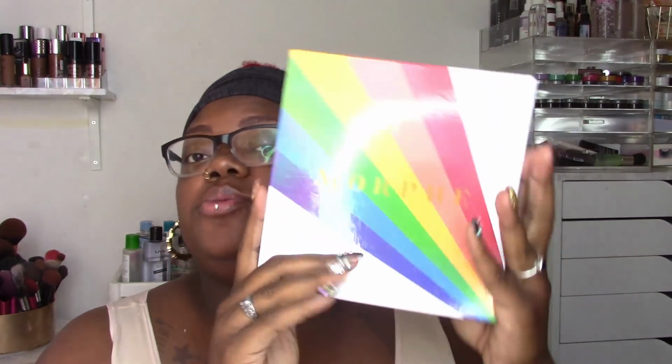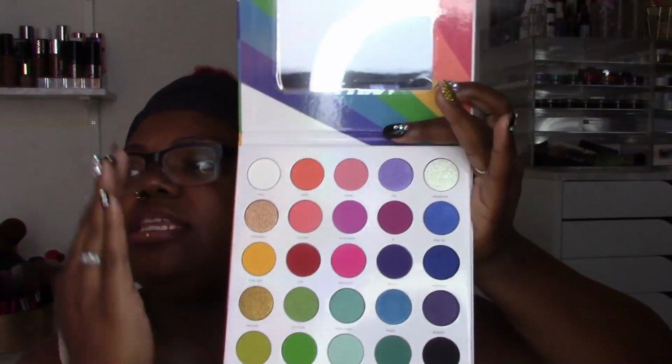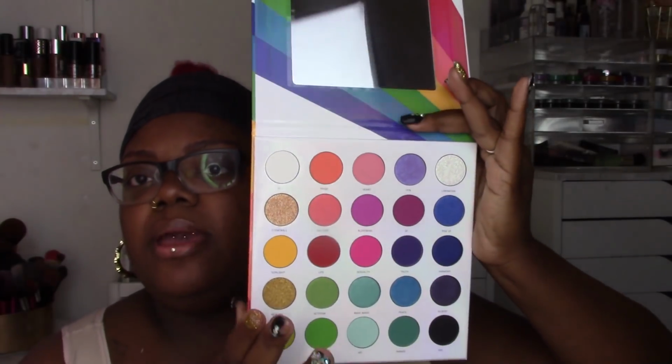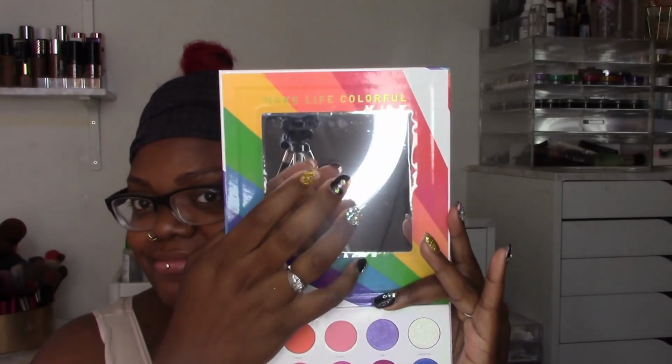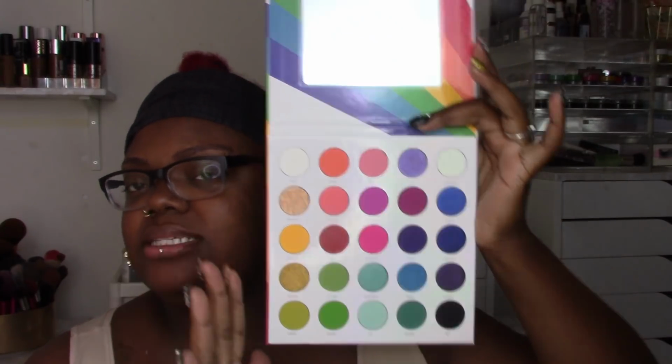Yeah. So this is 25L. And I do have a critique about it already. Absolutely beautiful. Pans are huge. These are full-size, 26mm pans. I like the space in this palette. I like that it's white so you can really see the colors. And there's a mirror. And I just really like this setup.